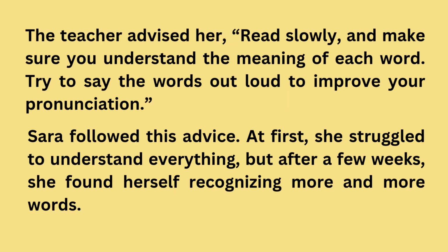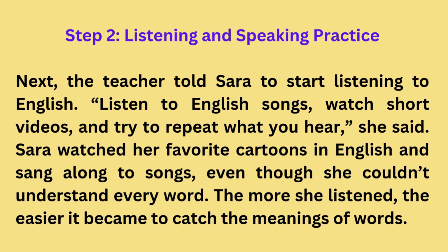The teacher advised her, "Read slowly, and make sure you understand the meaning of each word. Try to say the words out loud to improve your pronunciation." Sara followed this advice. At first, she struggled to understand everything, but after a few weeks, she found herself recognizing more and more words.